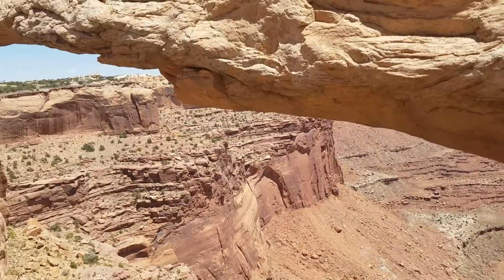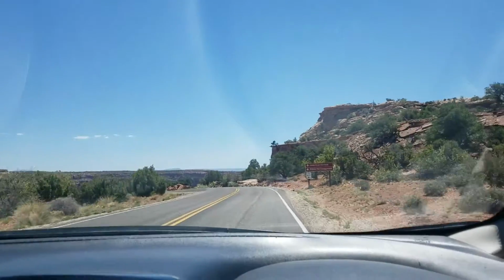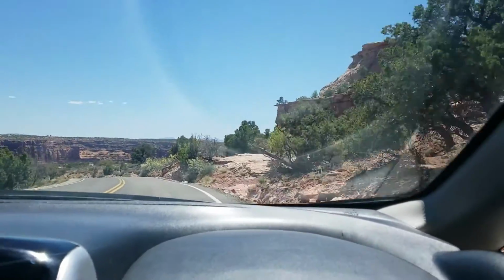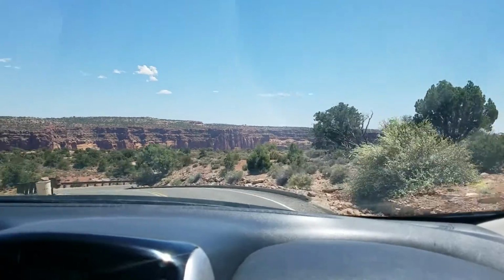I think that's the one that we're going to try to go to. Oh yeah, Willow Flat Campground. That would be nice, but I like where we're at.